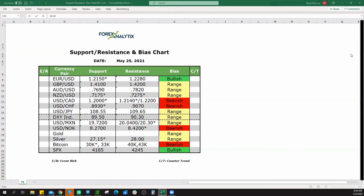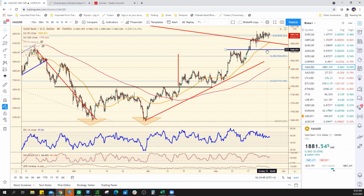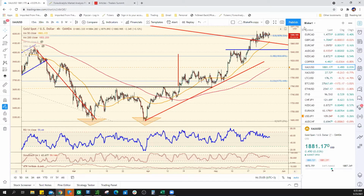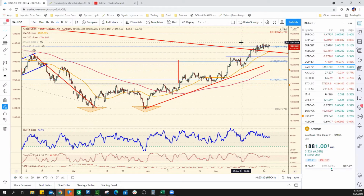And then gold, I'll still write 1845 as being resistance, or I'm sorry, previous resistance, 1845. So that's current support. And while we're above it, we should stay bullish, but you can see the momentum is very lacking right now. Very.